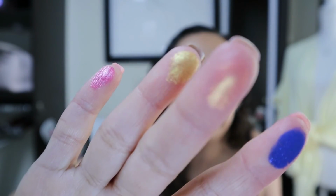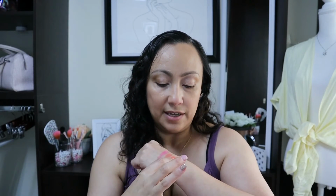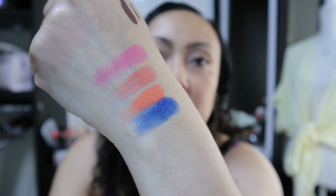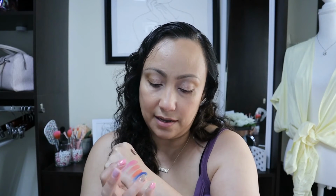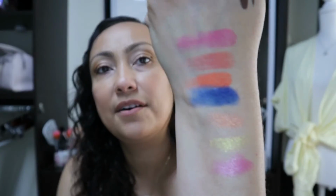I think this one is my favorite right now. Okay, let's see if I have enough room on my arm here. Ooh, so this blue, it's kind of a matte color, but it has a sparkle in there. You can't see it on camera, which I'm really sad about. But let me get these other colors going. Ooh, look at all of those.